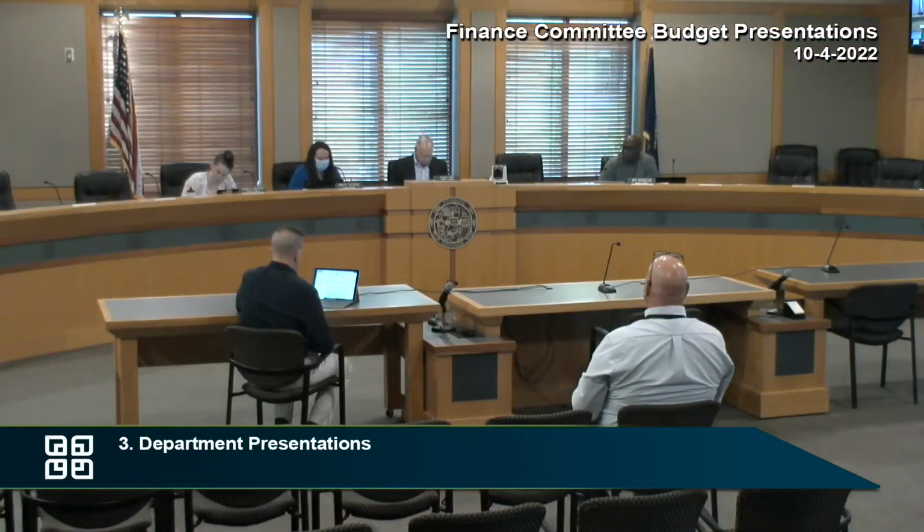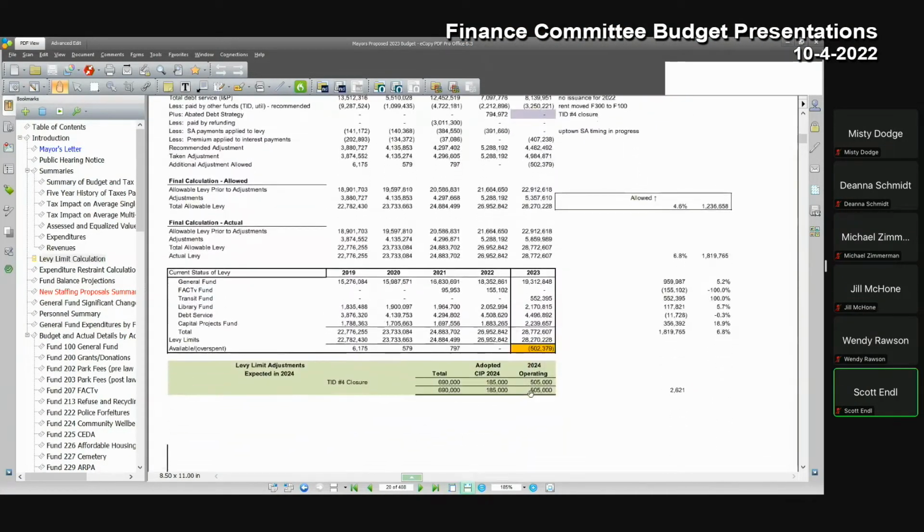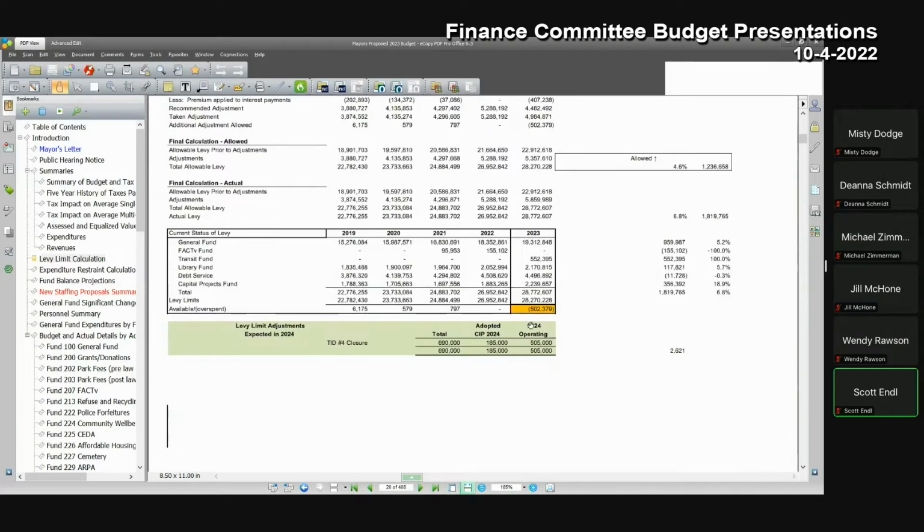Other things to point out, so the levy limit calculation is here on page 20. So looking at the proposed budget, normal calculation without the TID adjustment, we would be 502,000 negative or over levy limits. But if we do use that TID adjustment, which I assume Aaron will talk about in a little bit, that's 505,000 that we'd have available. And then this number over here is how much levy capacity we actually have at $2,621. So what that means for council as you're putting together your amendments, if your plan is to submit something to add that's paid for by property taxes, you'll probably have to take something out that's paid for by property taxes because there's not a lot of room available.